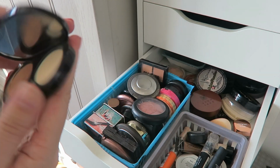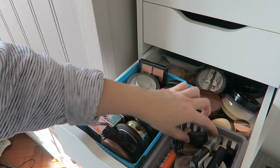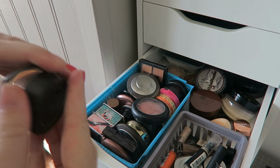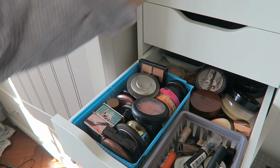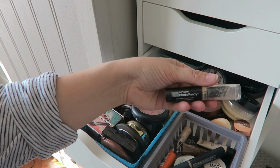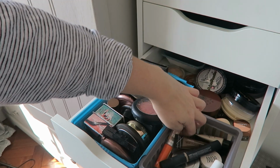So I've got the Bobbi Brown corrector and powder. I'm going to keep that because it's got quite a lot left in it. Then this one can be going. What is this? MAC Studio Finish Concealer. I've had this for about like 500 years. So that one is going to go. This one, I think I'm going to keep it. I'll keep this. I used it quite recently. It's the Revlon Photo Ready Stick Concealer.